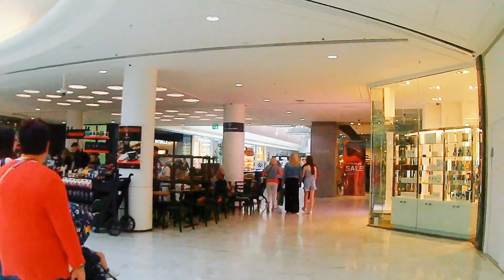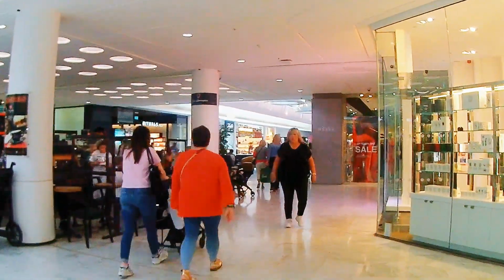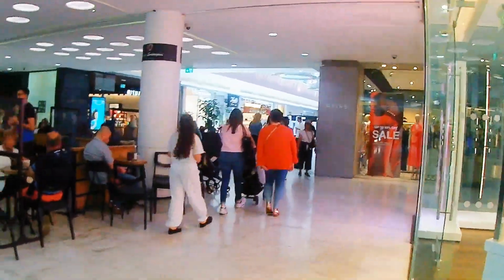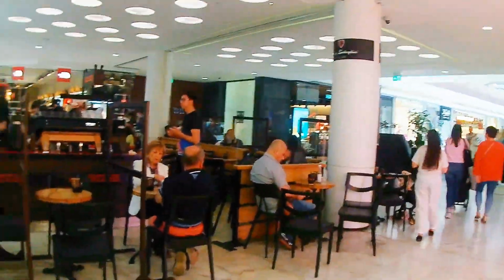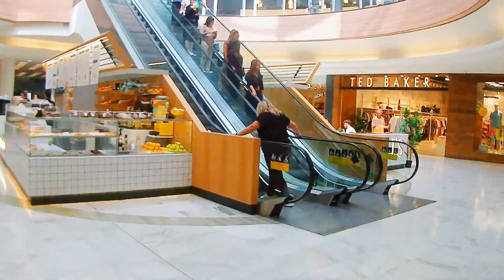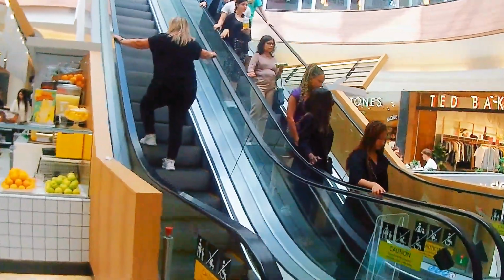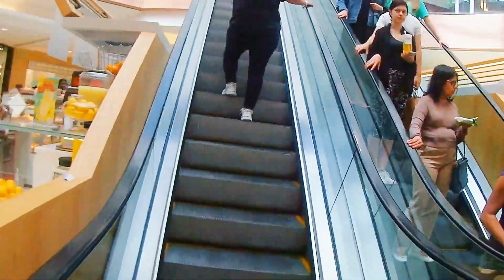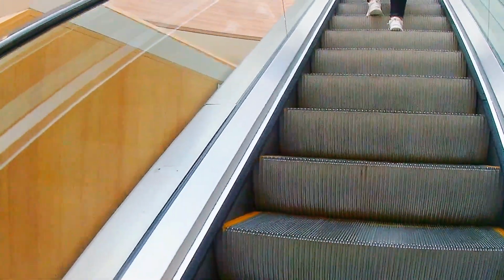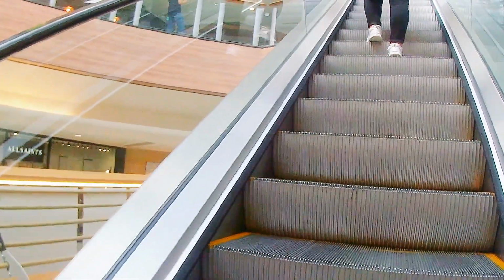So Brent Cross was the first largest enclosed shopping centre built in the UK. Wow, I didn't know that. And there was obviously competition, and it set the standard, guys, for other malls to open up. And this mall actually stays open until 8 o'clock in the evening. I'm not sure if it's every day or just on a Thursday. But some stores in the UK, they do stay open late. At least one day of the week.